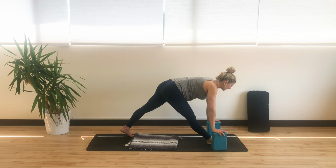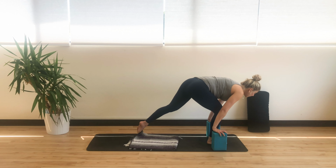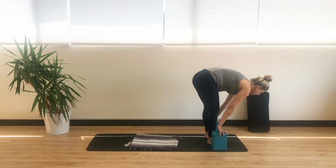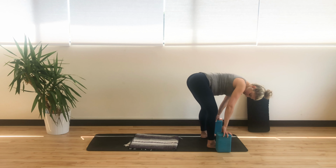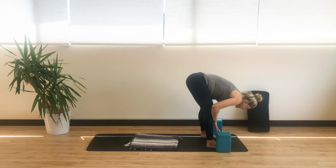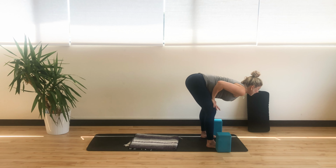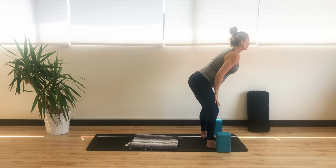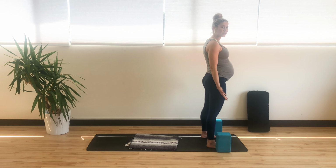Good, taking one more in breath. As you exhale, gentle bend into the left knee, springing forward, and left foot's going to come to meet right at the top of your space. Now you might need to widen your stance here, again, making room for that belly. As you inhale, bringing your hands to your shins, and then hands to thighs. Exhale, pressing all the way to a stand, and finding your strong standing pose.